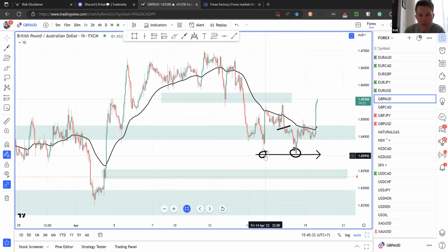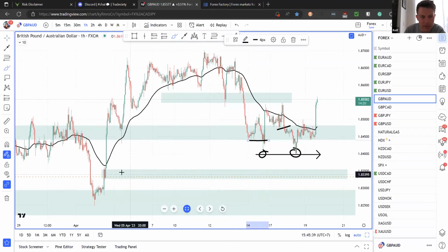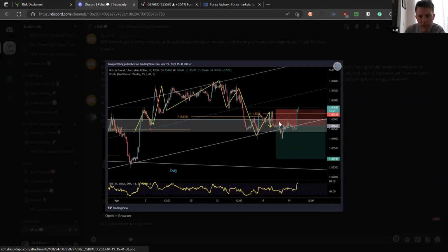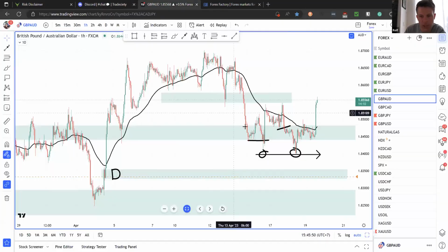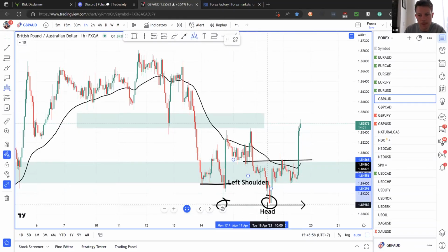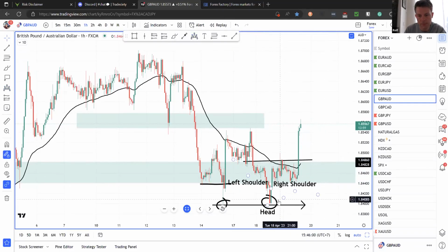So if there was a bounce, I would expect the market to bounce either at the previous low, which was here, this fake out trap pattern, or here, the demand area. Did you manage? No. Yeah, you had very little room to manage it. Then you get your inverse head and shoulders against you, right? Left shoulder, head, right shoulder.